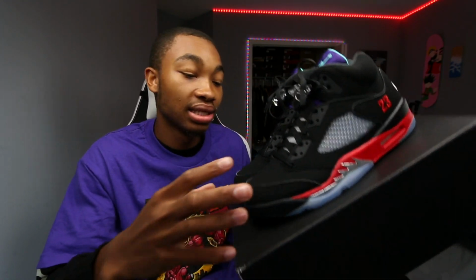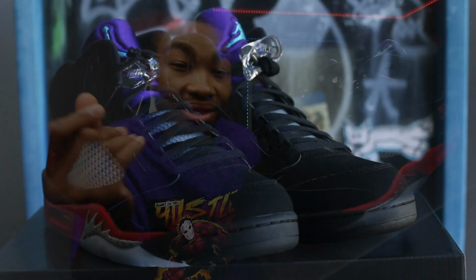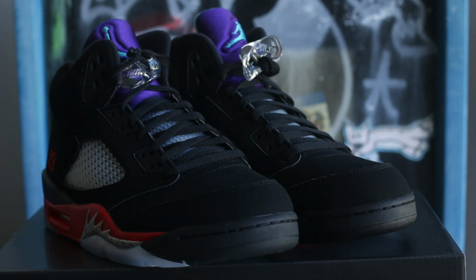Honestly, bro, I'm in love with this sneaker. I think that this shoe is super dope, how easy it is to wear. It's super easy to wear and super easy to match with everything. The shoe is mainly black, so it's going to be mainly this all black type of synthetic nubuck, and I think that's super cool. The nubuck is actually stretchy also.